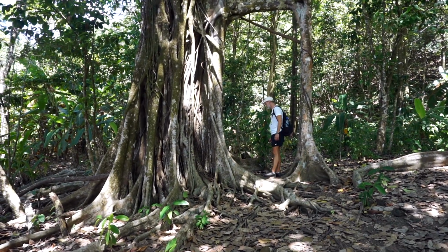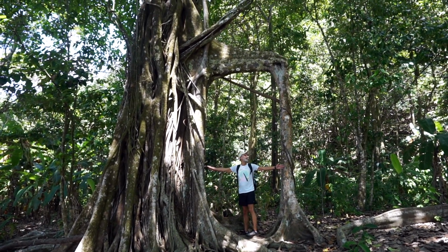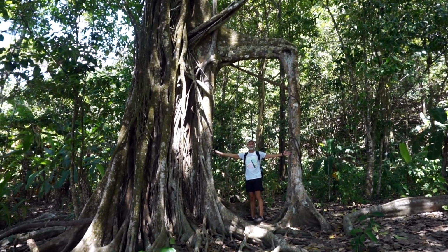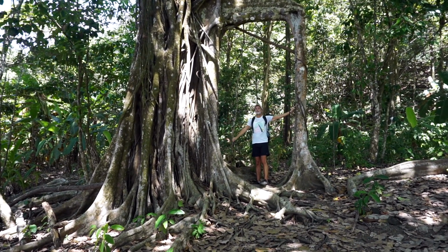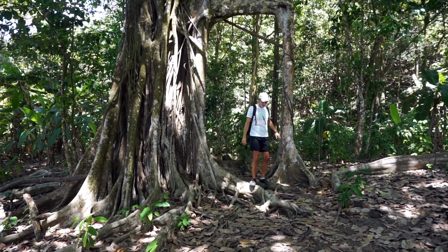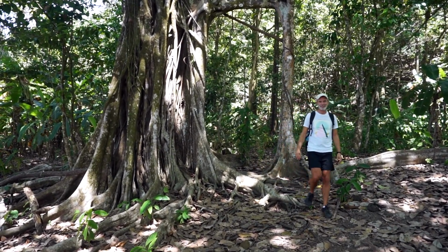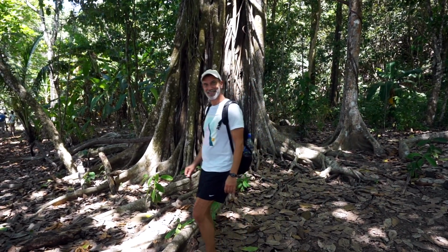And look at this tree where Marty's standing, the funky root. It's like a picture frame. This tree is a strangler ficus, and actually the seed comes by birds, dropped from the sky, lands on another plant or tree, and then the roots grow down towards the soil and kill the original tree.